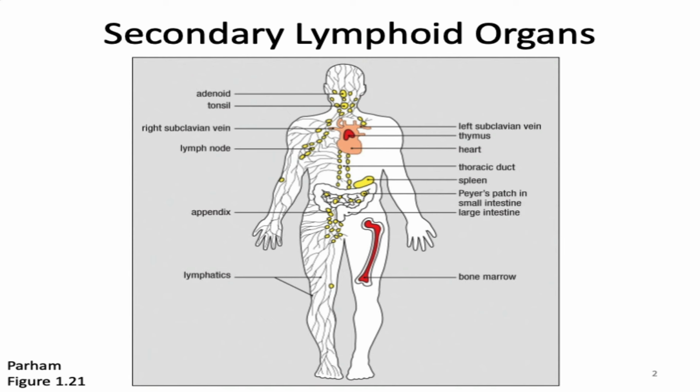While the secondary lymphoid organs are shown here in yellow, and they are places where immune cells meet their microbe, meet their pathogen, and start to make a response. And in particular, that's important for lymphocytes. Like I mentioned, a lot of times I think about secondary lymphoid organs as where the party happens.